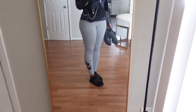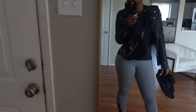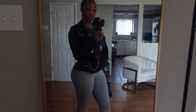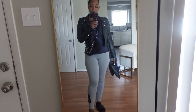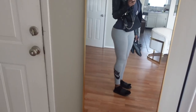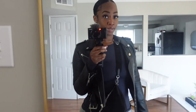So this is what we are wearing for our maintenance chill day today. I actually have slides on just to make it easier for my pedicure, but I'm taking my tennis shoes with me. Ain't much to say to y'all about this because we just chilling, but I still wanted to look somewhat cute and I felt like this was cuter than just throwing on some sweats. So it's like a workout top with the cutouts on the hands, my leather jacket and these gray Nike leggings, and that's the vibe. Let's go get these toes done, sis, because it needs to get done.